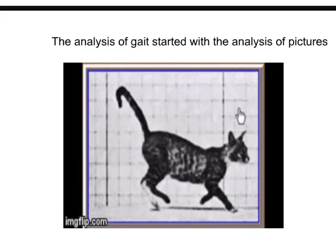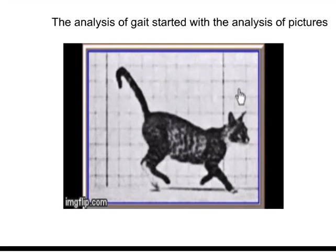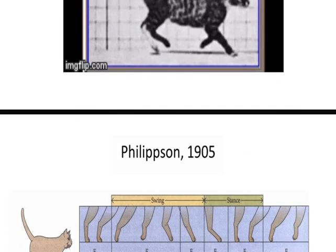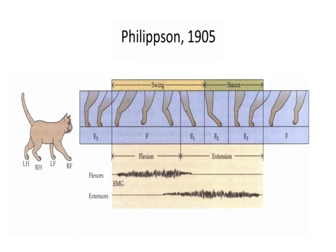in detail. This picture that I show here is from Muybridge, a photographer in the United States who looked at movements of various animals and also of humans. And similar work occurred in Europe, which allowed some neuroscientists to start to think about the step cycle. And the first thing they did is descriptive.